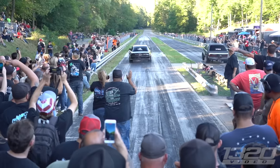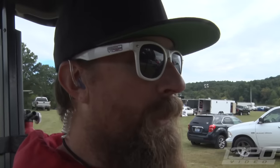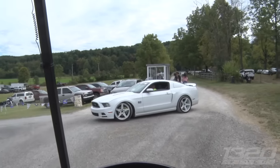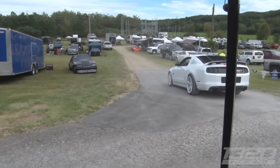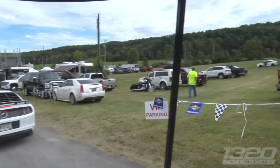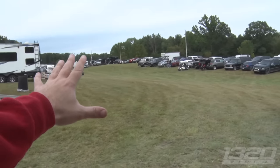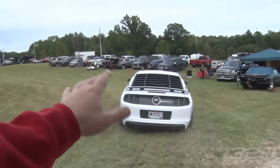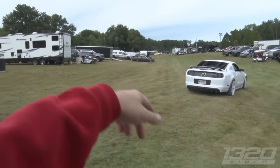To say it's an outlaw track would be putting it lightly. It's probably the most outlaw track that we go to all year. You come in the gate of Brown County Dragway, you're greeted at the front shack here, and then we have the top pits. We got spectator parking over here, and then pit area all the way over here, along mixed with spectator parking and all that. We got race cars here, here, back there, all the way around the back, all the way around the front.